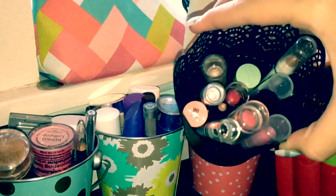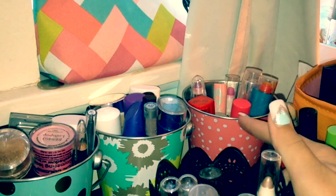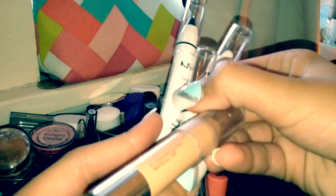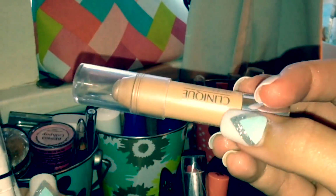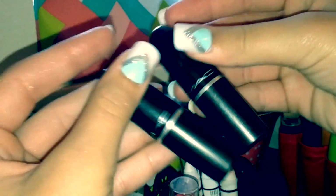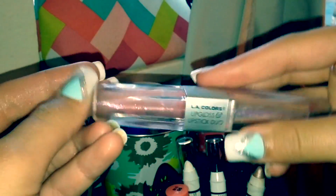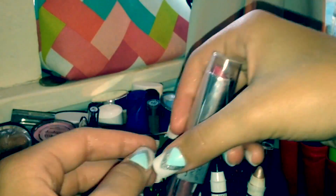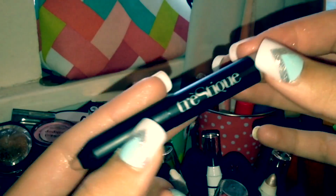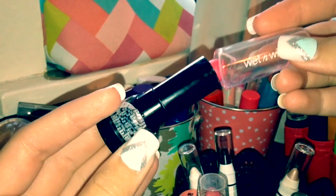This mainly holds little eye pencils and lipsticks, as does that one. In here I keep my eyeshadow pencils, and I only have 4 of them. 3 of them are from NYX, and 1 is from Clinique. I have a couple of Clinique Chubby Sticks right here, a couple of MAC lipsticks, a Clinique lipstick, just this little dollar store LA Colors lipstick duo thingy, a NYX Butter Gloss, a Trestique lipstick, which was on my lips in the intro, if you were curious. And last but not least, just this little very messy Wet n Wild lipstick.